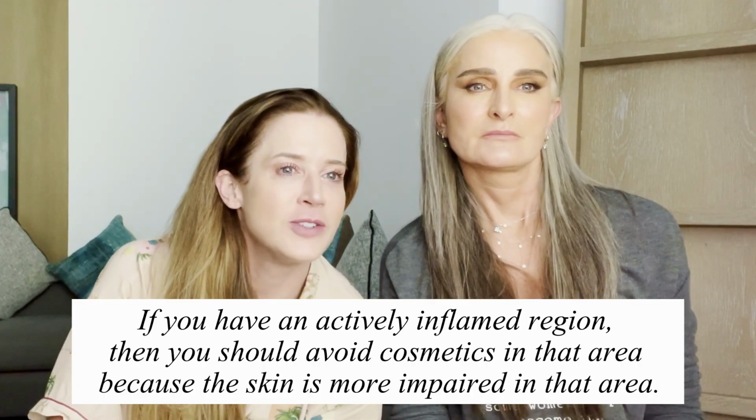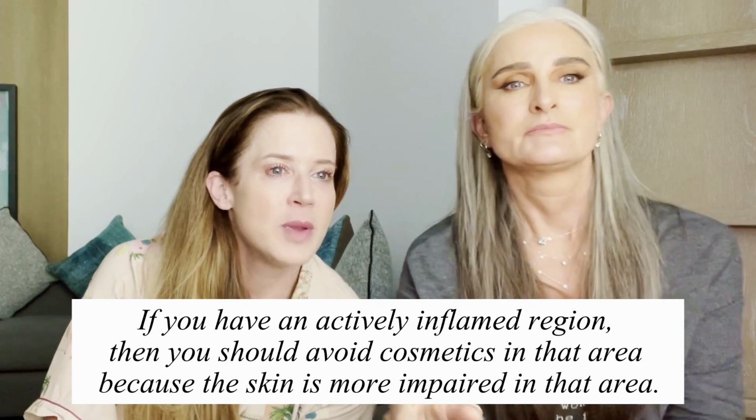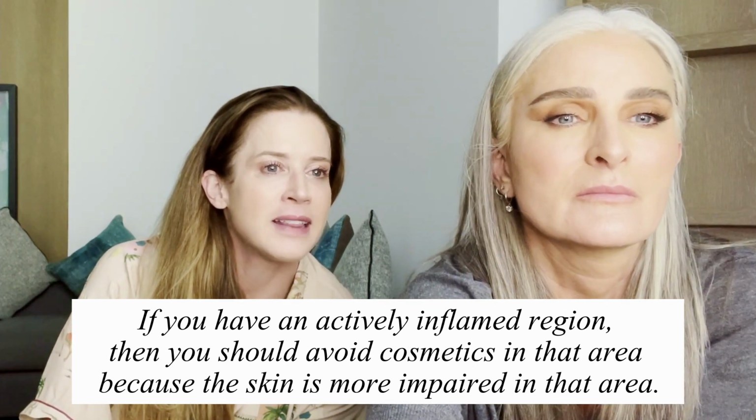Dr. Dray said once that if you have an actively inflamed lesion, then you should avoid cosmetics in that area because the skin is more impaired in that area. Well, I think she would mean it's more sensitive.